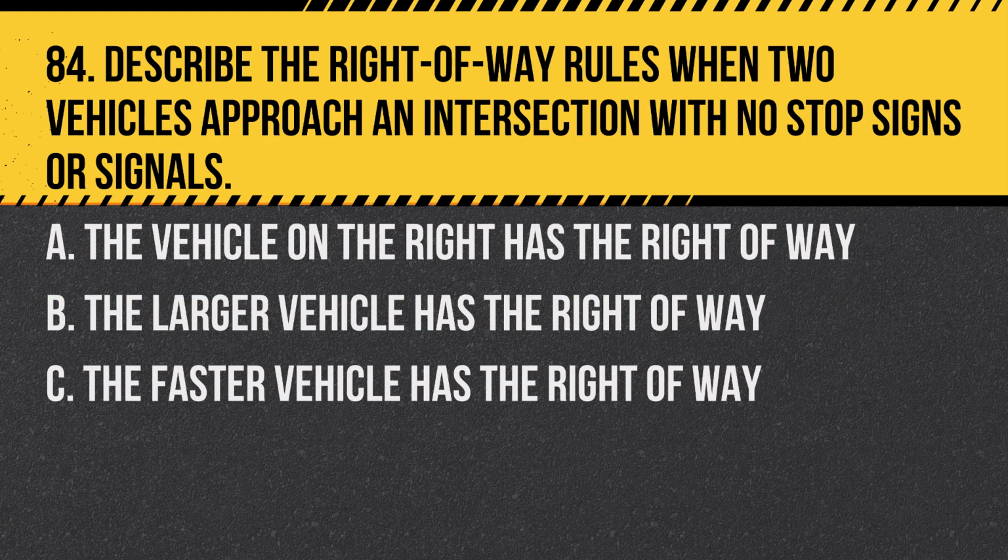Question 84. Describe the right-of-way rules when two vehicles approach an intersection with no stop signs or signals. A. The vehicle on the right has the right-of-way. B. The larger vehicle has the right-of-way. C. The faster vehicle has the right-of-way. Answer: A. The vehicle on the right has the right-of-way. This rule helps prevent confusion and collisions at intersections.